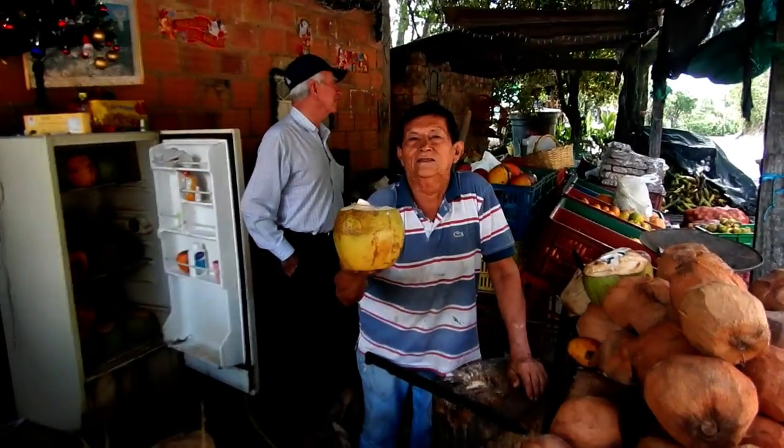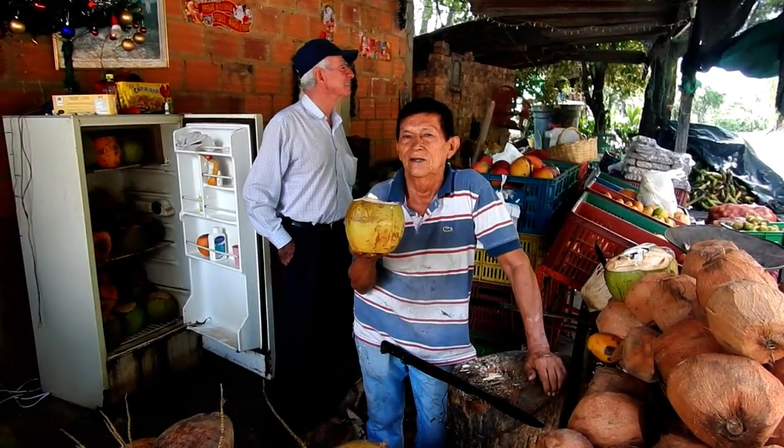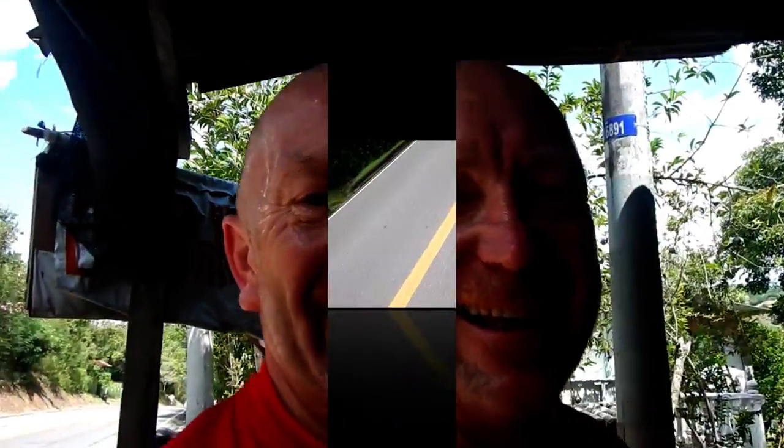But seeing as Colombia is quite developed, they keep them in the fridge. So it's nice and cold. Gracias, señor. Muy bien. And you won't get them much fresher than this. Brilliant.